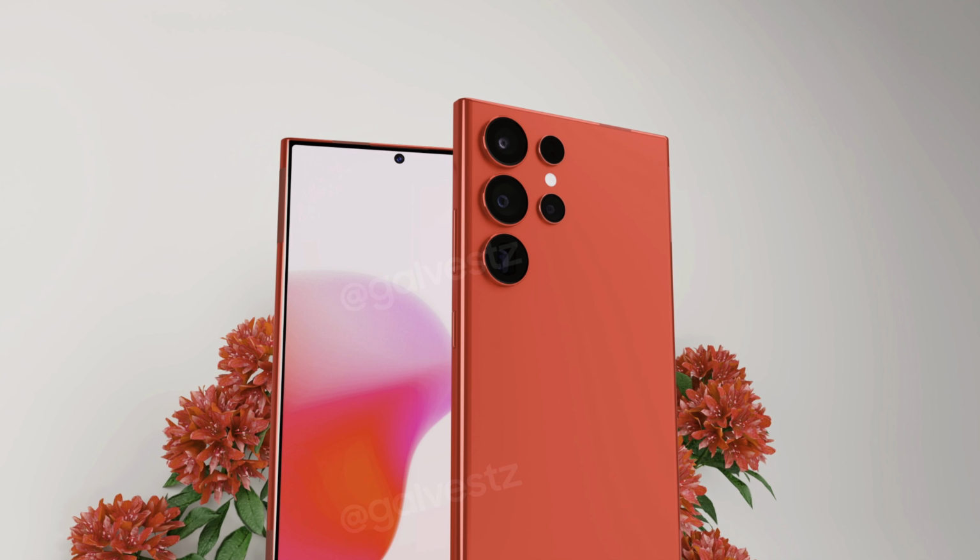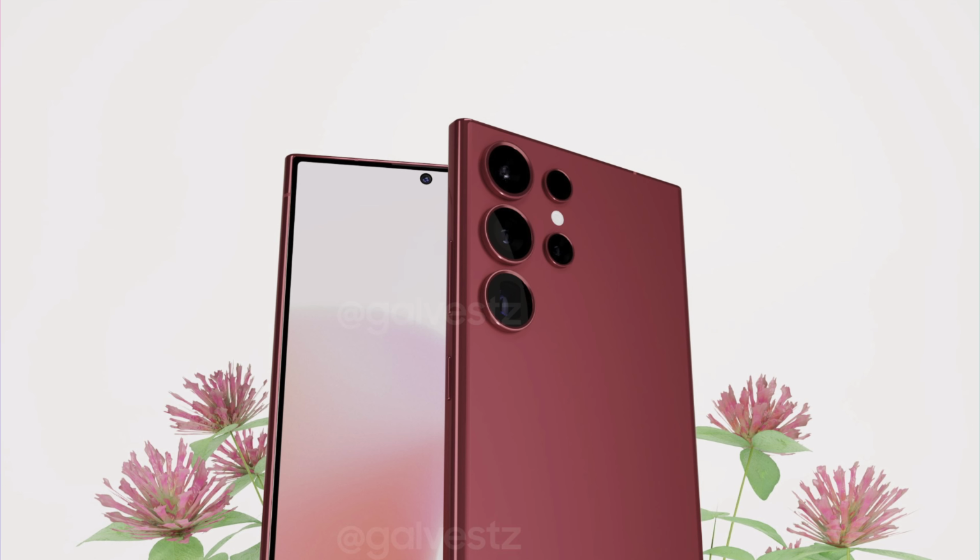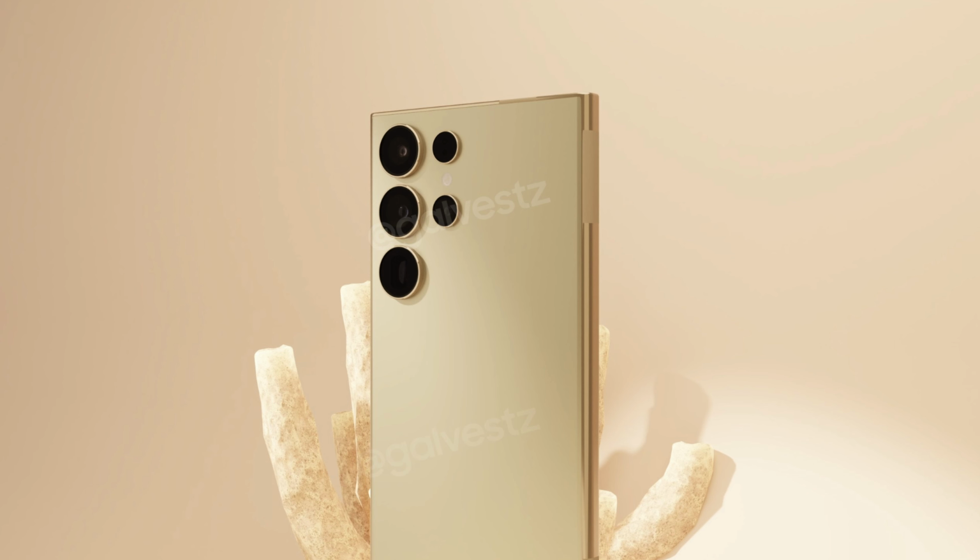And then you take a look at the red one, which is not too bad looking either, reddish pink. I don't know if I'd choose it, but still a really nice looking color. I love the camera design on the back there. And then a little bit more of a purple design. And then lastly, we see the gold design at a slightly different angle, I think, not showing the front display. So overall, a really, really nice looking phone. Like I've said in the past, I'm really looking forward to the S24 Ultra because of that flat display.